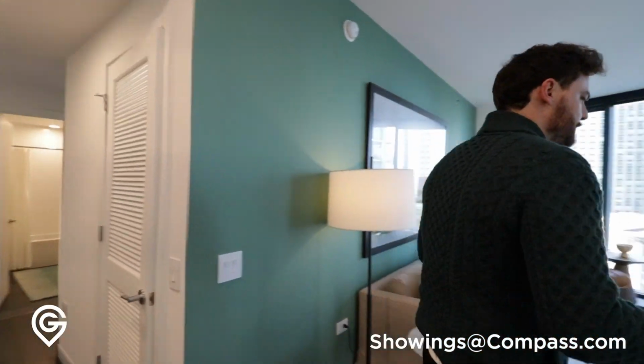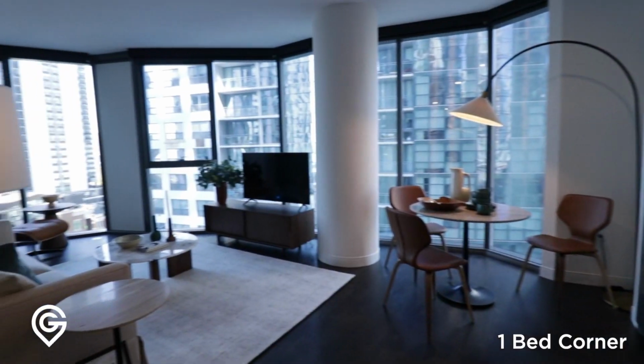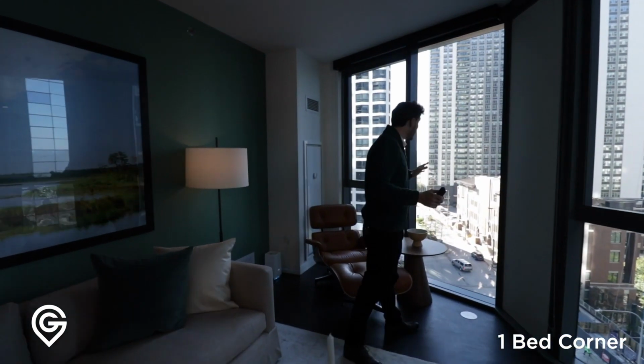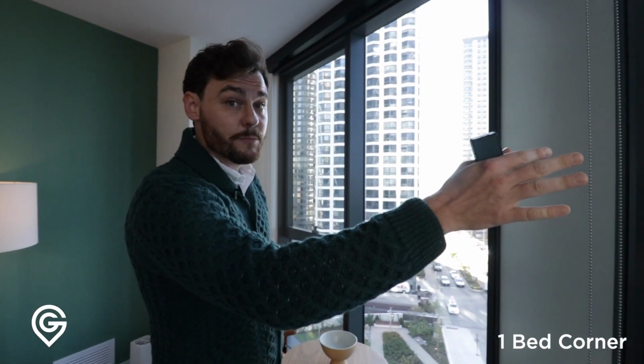Going through here, you never want a column. I have a column in a unit I live in. It's okay, you know, you get over it. You forget about it once you move in. It's not that big of a deal. But I love, so if we're in this tier, we're gonna be this tier all the way up, right? So we're gonna be able to show you what it's like once you clear this building right here.